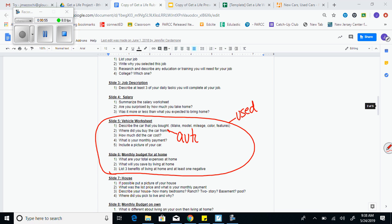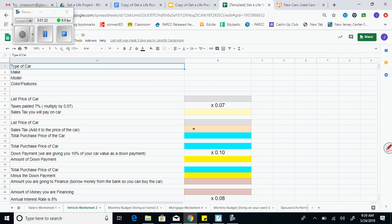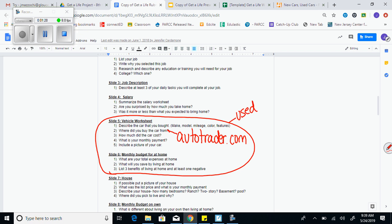We are going to go to autotrader.com, and I will show you that next. On your slide, you need to include how much it costs to buy the car, your monthly payment, and we would also like you to include a picture. After you find your car, you will be going to your Get a Life workbook, and you will be clicking down here on the Vehicle worksheet to figure out what the monthly payment is. The other part of today will be figuring out your monthly budget at home, and I will come back to this after the car. So now let me show you the website you need to go to.